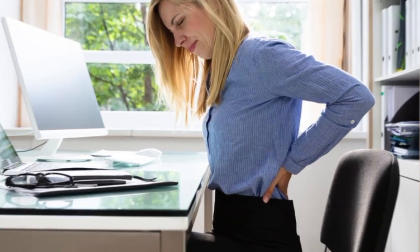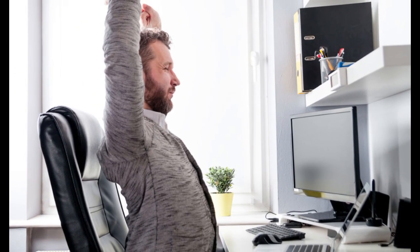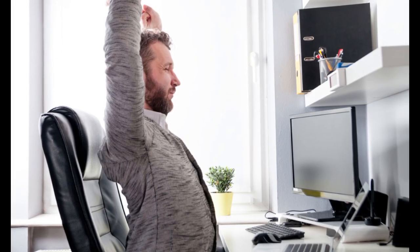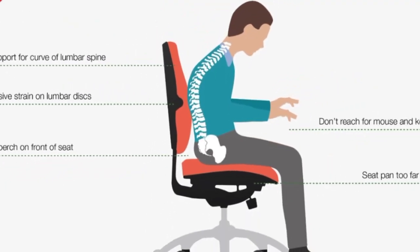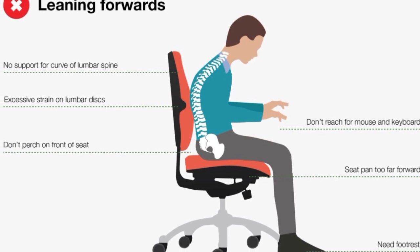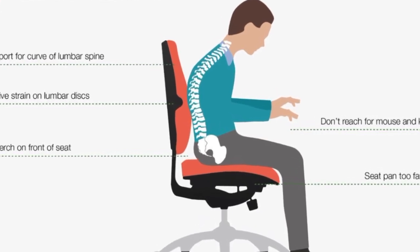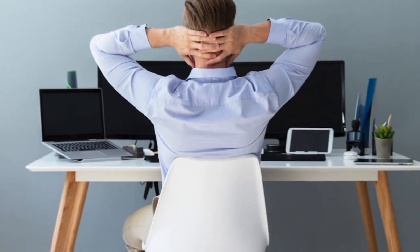Over time, these imbalances can lead to stiffness, discomfort, and pain in areas like the neck, shoulders, lower back, and hips. They also make it harder to perform exercises correctly in the gym, and even make standing or moving comfortably throughout the day more difficult. The good news is that this process is reversible. Even if you spend most of your day sitting, there are simple and effective ways to improve your posture and prevent these issues from getting worse.